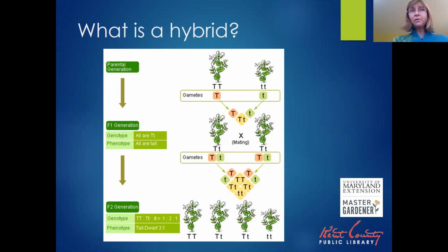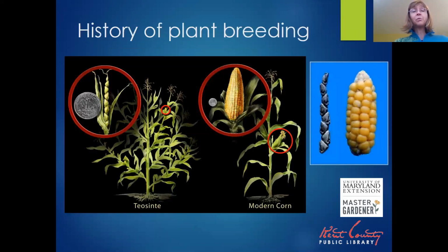And this sounds all really fancy and very modern, and maybe GMO. However, we have been doing this forever. Human beings are not dumb. So let's take corn. Once upon a time, our corn looked like this. Here is the actual corn cob, if you will.